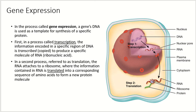So this is a nice way of summing up the central dogma of all cell biology. It's very important. DNA is transcribed into RNA, and then RNA is translated into protein. All right, that is how it works. It's a one-way street. It does not go backwards. So DNA makes RNA makes protein. Very important. All right, so that is the central dogma of cell biology. It's a very important concept.